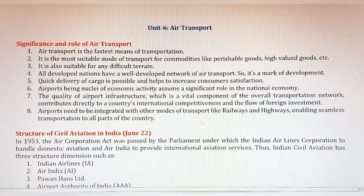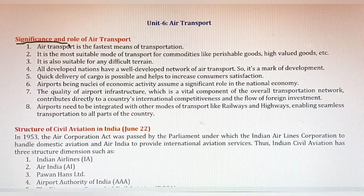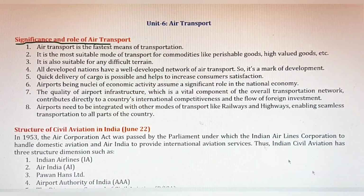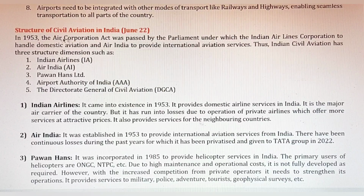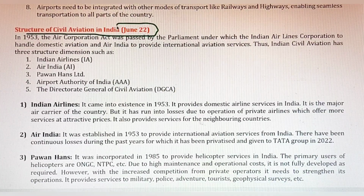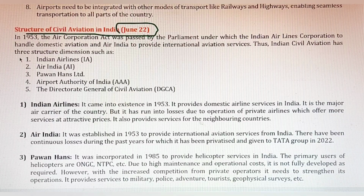The next unit is Unit 6, Air Transport. You must read about why air transport is important in India and what its role is. As we know, this is the fastest means of transportation, and you should read about the structure of civil aviation in India. This question came in the June 2022 examination. As far as India is concerned, civil aviation is basically divided into five parts.